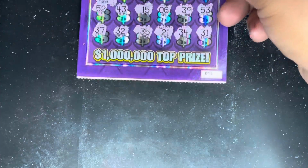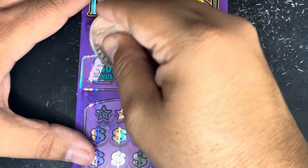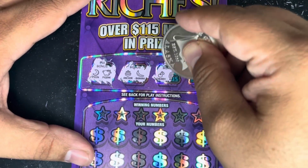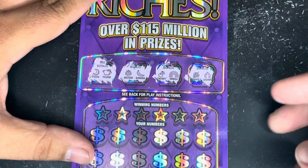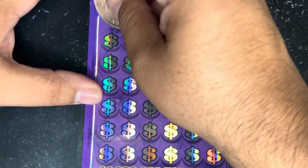Yes, sir. Yes, sir. Ticket number 14, riches. 100 million riches. Can we get a back-to-back? Let's see what ticket 15 has for us. Two matching symbols for a bonus win. 75, can we get another anchor? Can we get the back-to-back? All right. Back-to-back.